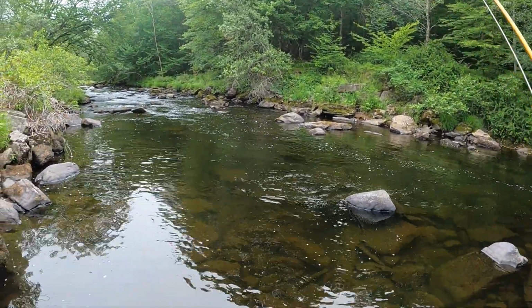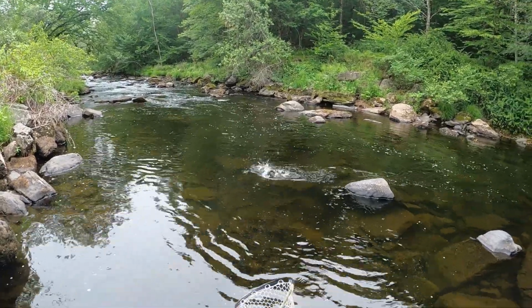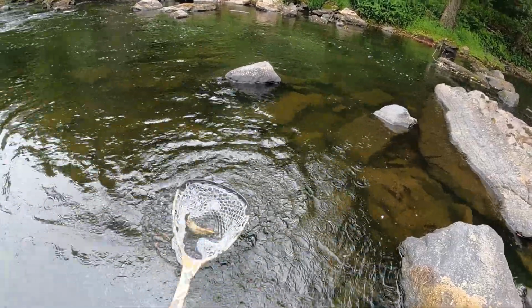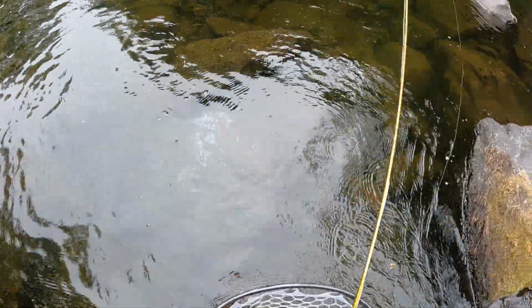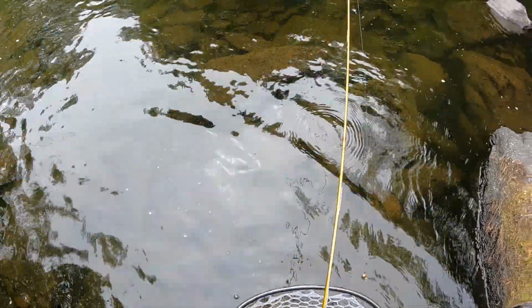Got a... can't tell what it is yet, but I saw it sitting there. Oh, it's a brown. Let's go, another wild brown. This one's also about 9 inches. Let me see him. Yeah, another 9-inch brown.